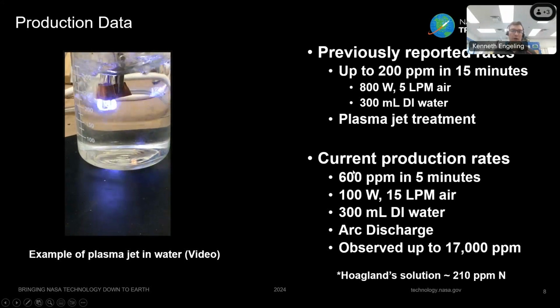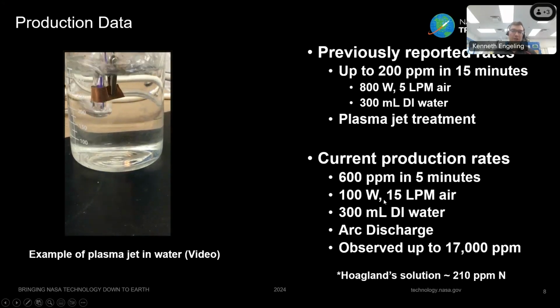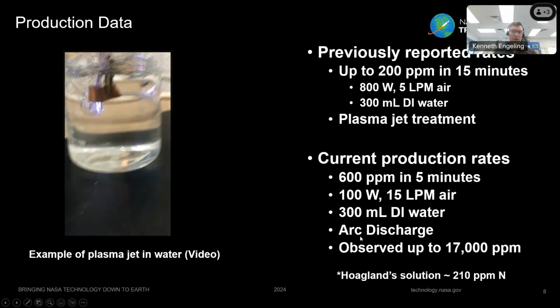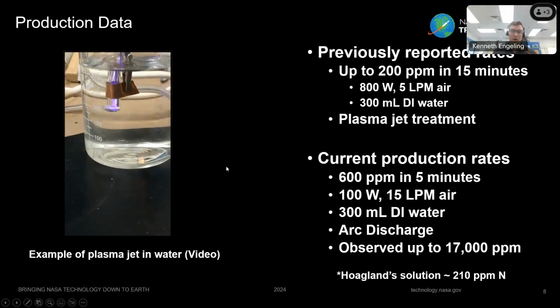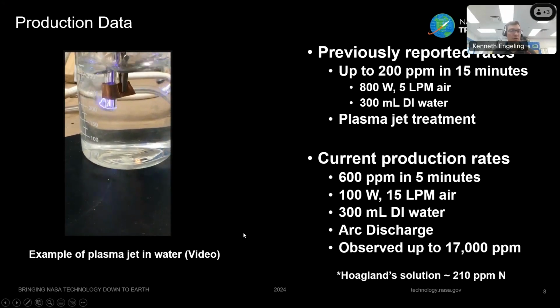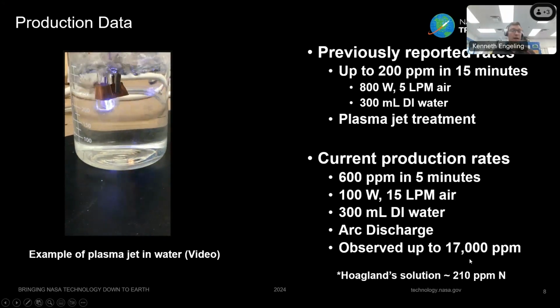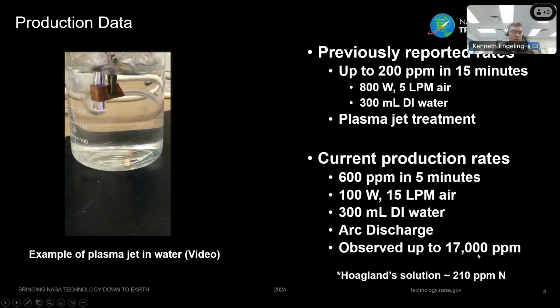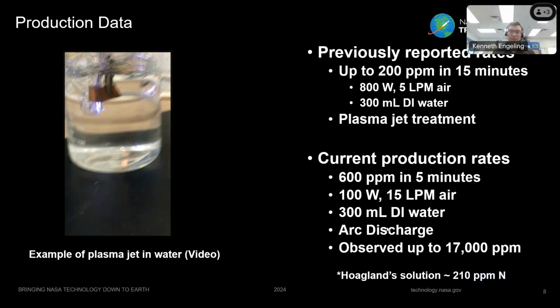But currently, we're able to produce 600 parts per million in 5 minutes at a fraction of the power, and we increase our flow rate using an arc discharge. So we've actually changed our setup completely from this plasma jet setup, and we've actually even observed up to 17,000 parts per million in water. So from an agriculture standpoint, 17,000 parts per million is way high. But what you can do is dilute it down to the application necessary.